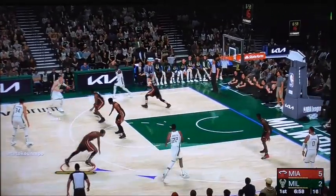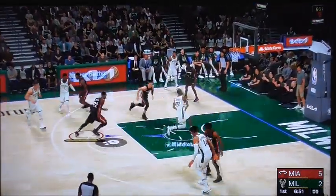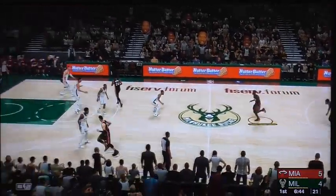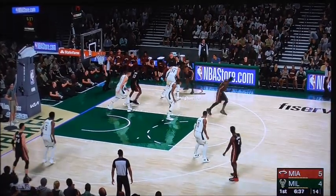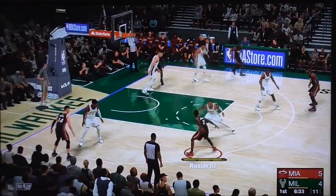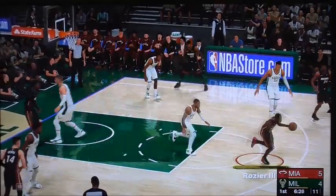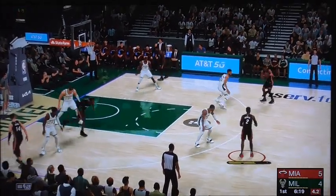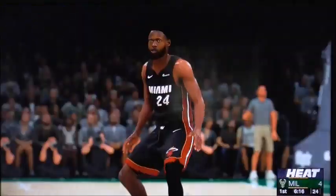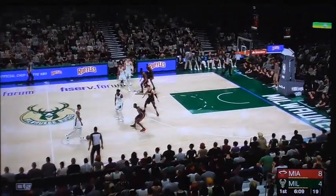Middleton, the pass to Antetokounmpo. Lopez outside. Here's Middleton, Khris Middleton, making the pass. Lopez, outside to Butler, to the wing on the right side. Pass it to Rozier. Adebayo passes to Rozier. Pass to Highsmith. That's good. Highsmith for 3, assisted by Rozier. Nice play, getting the separation he needs for a clean look.